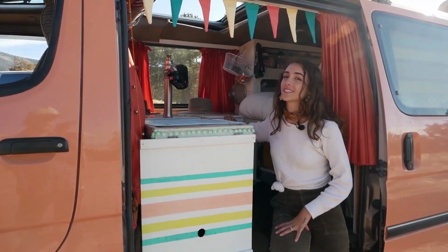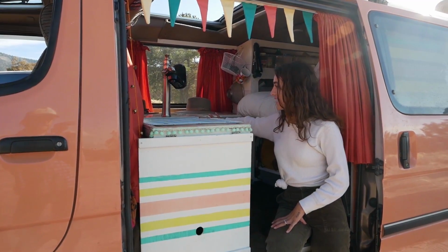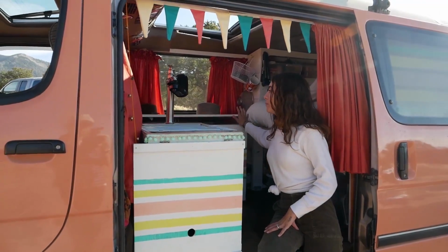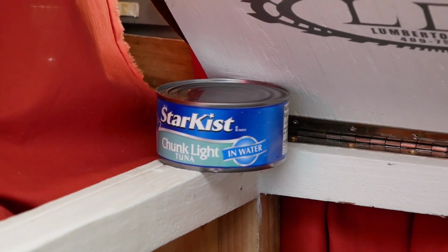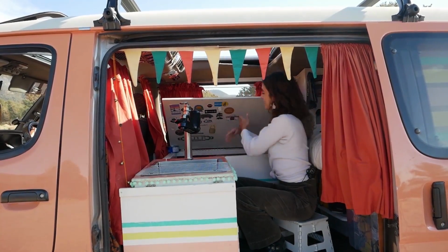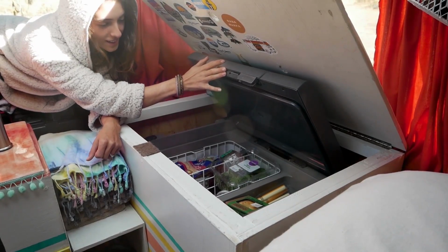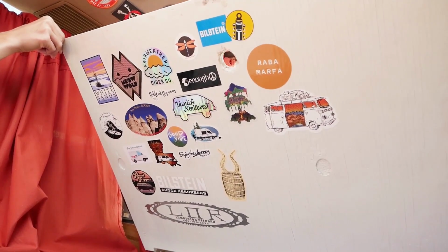So our carpentry skills were novice at best, but we ended up finishing the cabinet, making a lid for it, putting the hinges on. We have a trusty can of tuna that we just, ta-da! It's a Max Burton fridge. It's kind of like an off-brand Dometic or ARB.